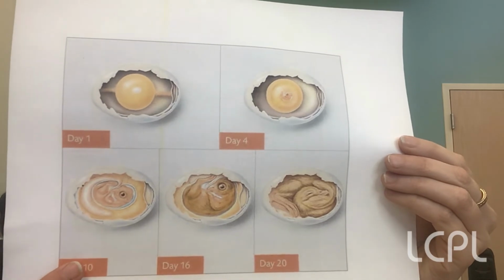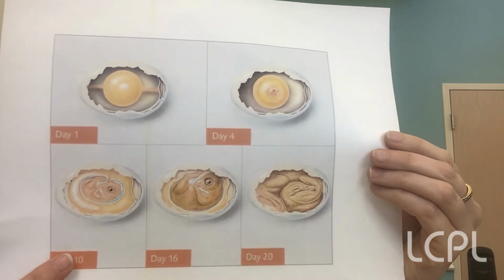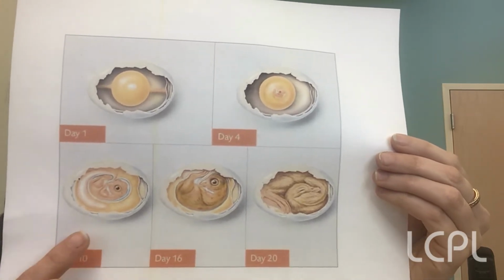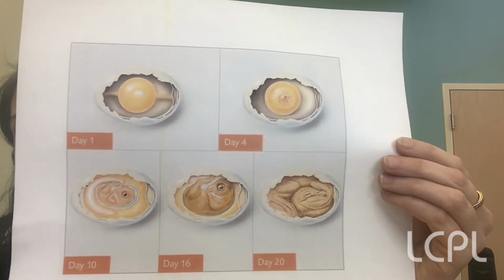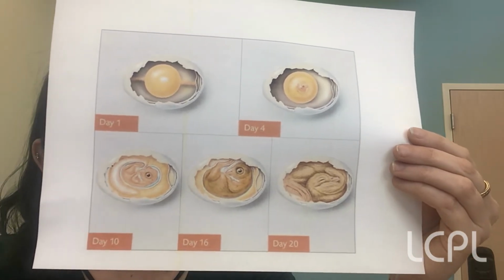By day 10, they're starting to get feathers. They have grown eyelids and nostrils. They also have toenails, and they also start to grow what's called an egg tooth. An egg tooth is this little bump on their beak that falls off shortly after they've been hatched, but that allows them to peck through the shell from the inside.